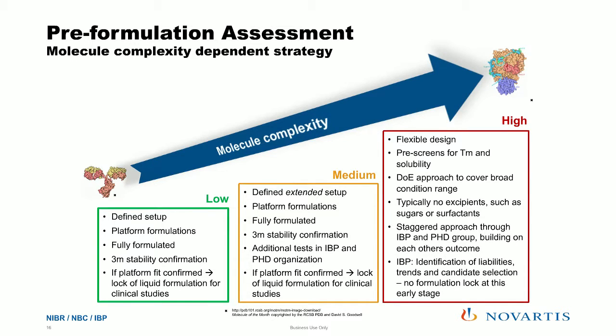As I mentioned before, these kinds of techniques, as well as the whole process, also in the end funnel into a pre-formulation assessment, where we also generate a large set of information in terms of stability and solubility of the molecules. But also here, we try to separate the kind of complexity of the molecule to ensure that we are investing the right amount of resources at the right time. And as I said before, for the antibodies, we are really typically aiming for a platform formulation, and therefore we have a very defined set of conditions that we are looking at, which we call platform formulations, with certain buffer conditions around these specific platforms. We use fully formulated samples, and we also include a 3-month stability for confirmation of our findings upon accelerated stability. And basically, once we can confirm in this set that the platform formulation is fitting, this formulation can already be locked for the clinical service form.